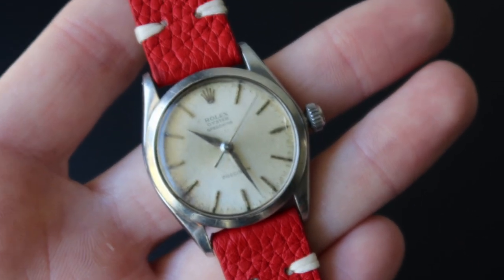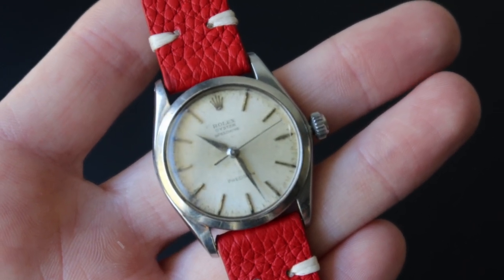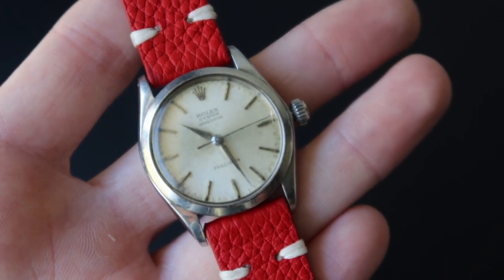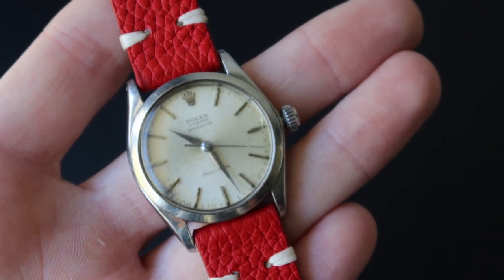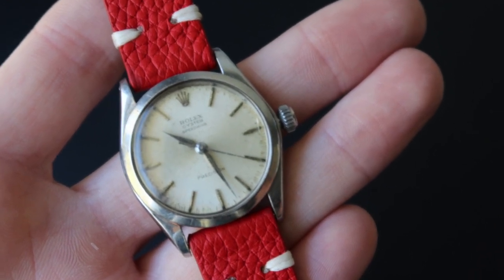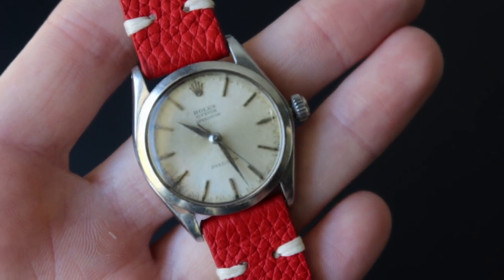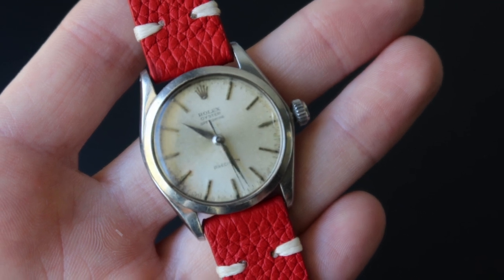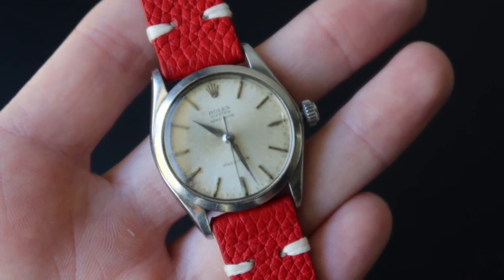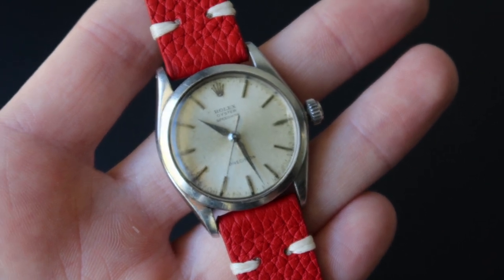This movement was launched in 1954 and was Rolex's basic manual wind movement modified off of the Rolex 1200 caliber. The caliber 1210 has a center seconds, while another caliber that came around this time was the caliber 1215, which is a modified version with a date complication. The movement is 10.5 lines and oscillates at a frequency of 18,000 vibrations per hour.